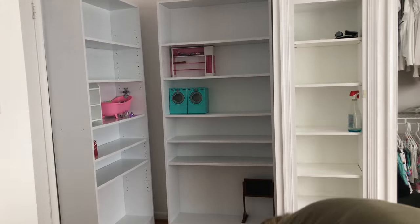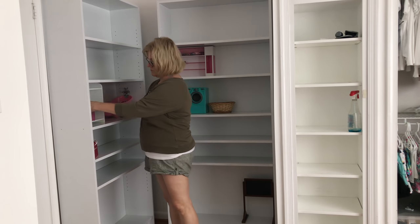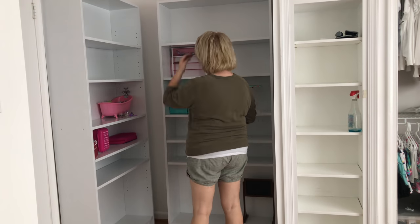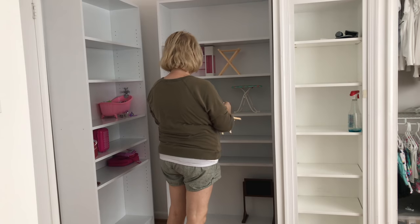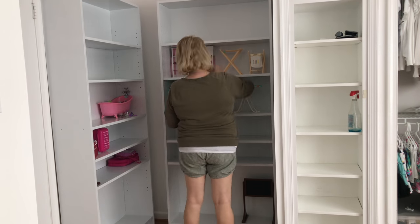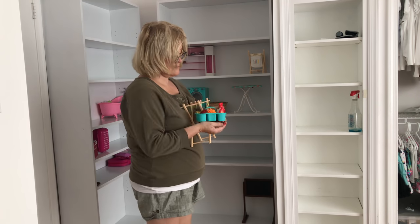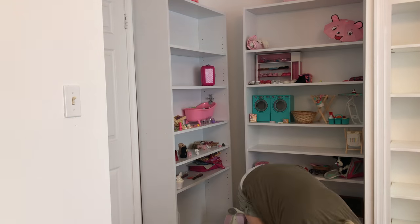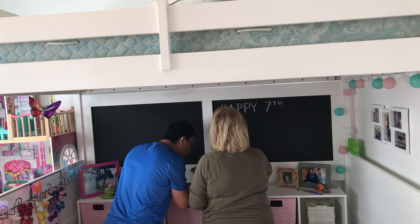Then it was time to start putting the American Girl doll stuff on the shelf. I figured that if we stored everything on an open shelf rather than in the bins, she would use the shelves more like an additional dollhouse rather than just toy storage. And remember, because we painted the shelves in place, we were kind of stuck with the shelf heights that we had selected, and we actually ended up being totally fine. Once that was done, we started putting on the final touches.